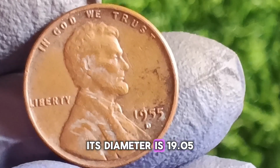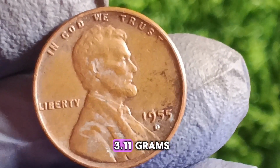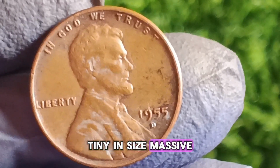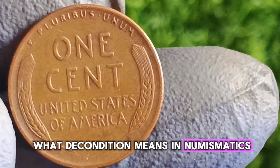Its diameter is 19.05 millimeters and it weighs 3.11 grams. Tiny in size, massive in story. Now, let's break down what "decondition" means in numismatics.